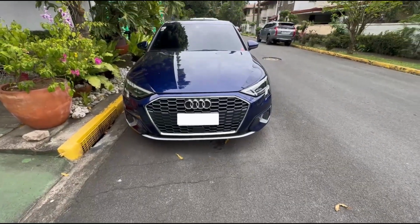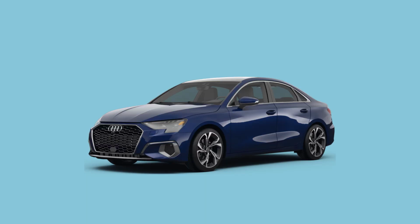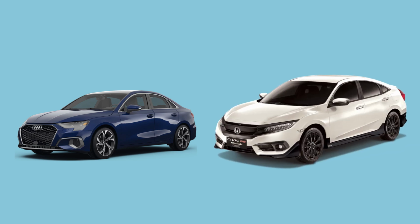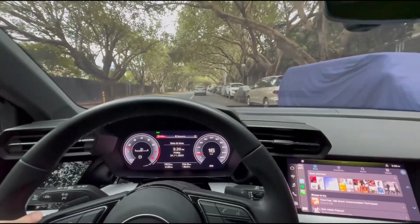But this is like a, how do you call it? Like an everyday luxury car. Meaning, the reason why I love this car, guys, and I'm comparing it with a lot of sedans that I had. This car is so easy to drive. For one, it's not a big car. The Mazda 3 is bigger and the Honda Civic RS is bigger compared to this. This is a quite compact sedan. But you could fit four adults comfortably.